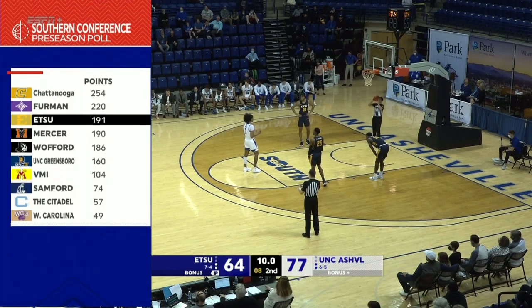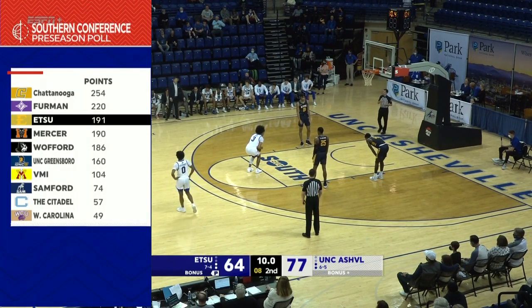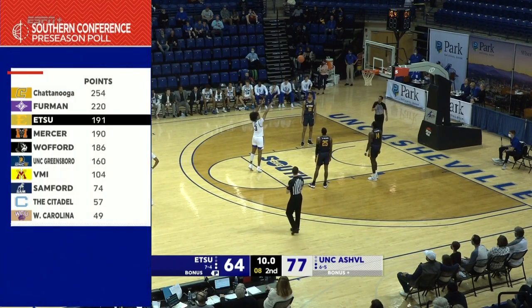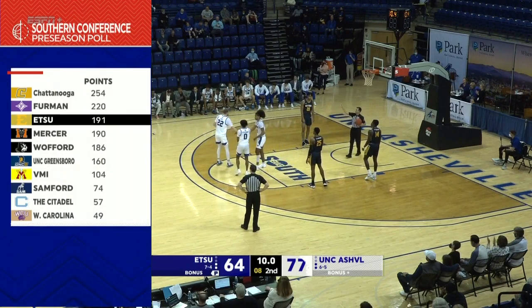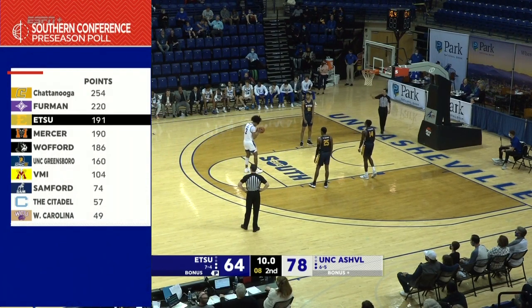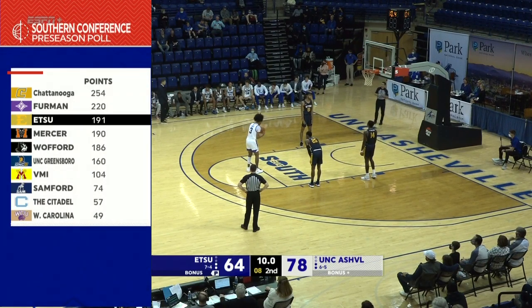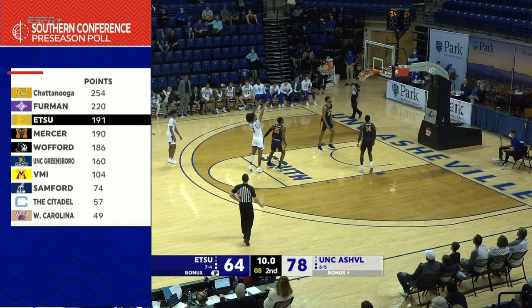Looking at the Southern Conference preseason poll, East Tennessee State picked to finish right there with Mercer, sort of third, but by a point. You can see why. They've got an immensely talented squad. Just about year in and year out, this team is top half of that league, if not top two or three. So they should be in the mix. Definitely a good ball club in Johnson City.